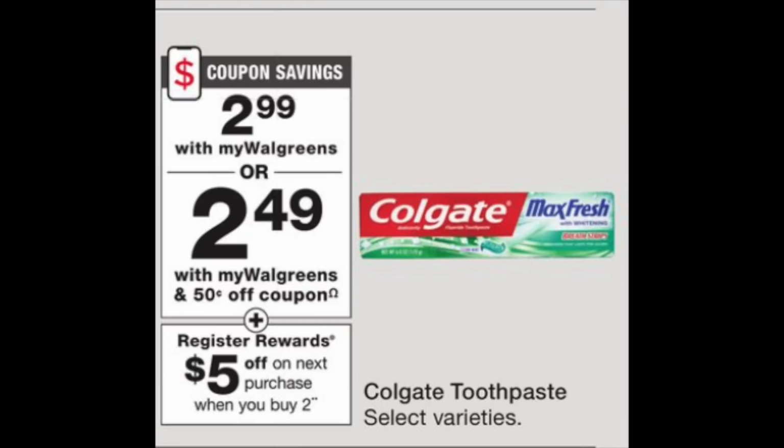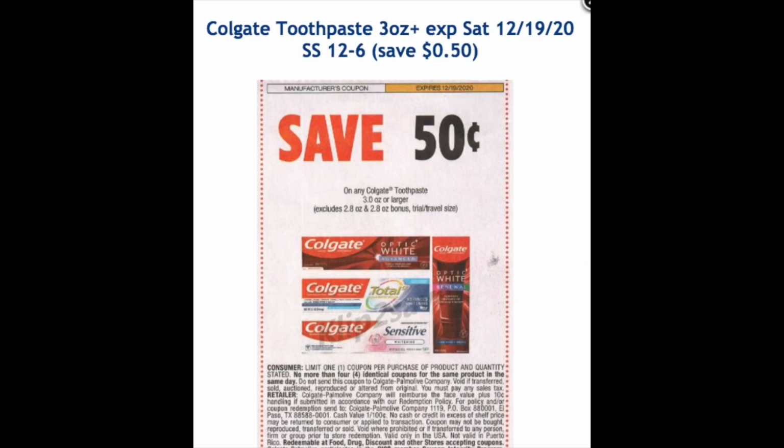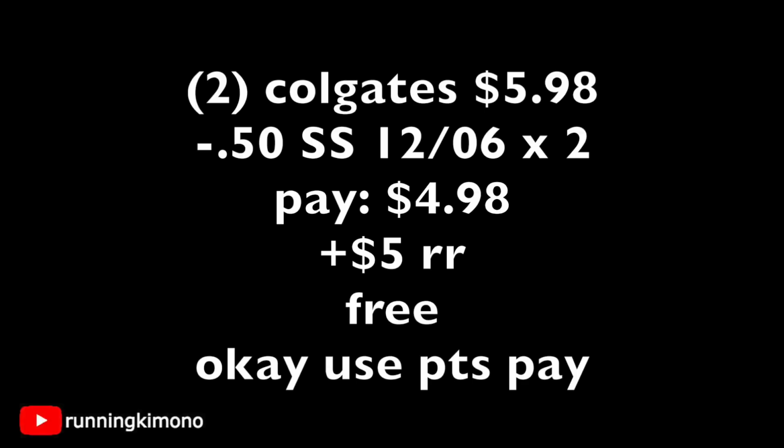Okay, so we have a deal here for some free toothpaste. $2.99, 50-cent coupon, and then a $5 register reward when you buy two. This is one item, guys, especially if you're new to couponing, you should never pay for is toothpaste. It's always free on a deal. So in the Smart Source of December the 6th, we have this little 50 center. Looking at the math, grabbing two of these Colgates, that's $5.98. Subtracting two 50 centers from the Smart Source of December the 6th, that shaves off $1 right there. You're left with paying $4.98 out of pocket, getting back a $5 register reward, making it free.